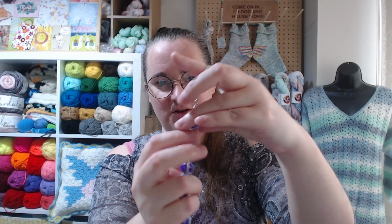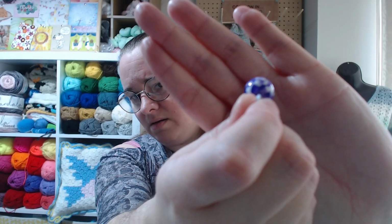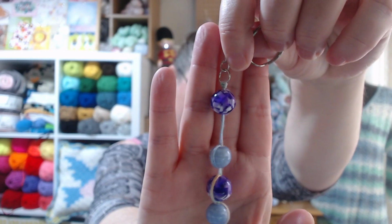Then we have the purple and blue beads. Now they do move. It is a little bit tight in places, but once you start using it they do move. But there's the beads on them, purple and a powder blue. Now these beads are so cool. I'm hoping that it picks him up. There we go. Get my head out the way, and it'll focus. Haha, there we go.